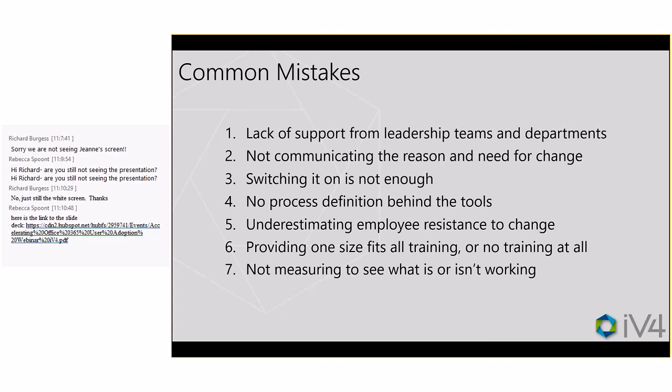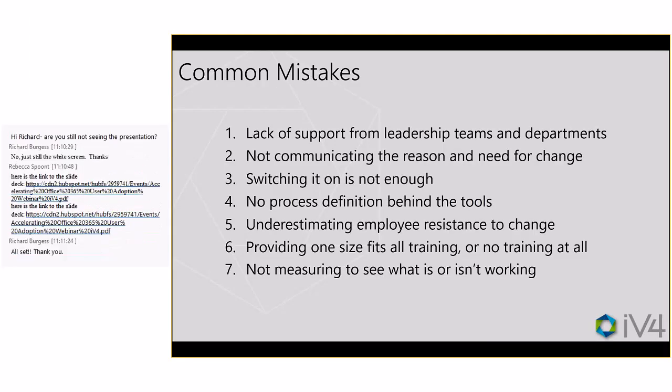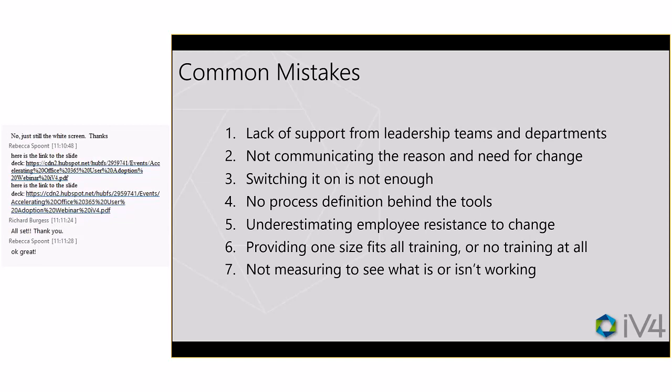Whenever you change anything within an organization, you need a champion, and that tends to need to be from a department head or somebody on the leadership team. Number two, sometimes we're not communicating the reason and the need for change, and sometimes we're not getting the feedback from the folks who are actually doing the job and getting those business cases that help us to communicate those reasons. Sometimes they're compliance reasons, sometimes they're corporate reasons, but sometimes it just comes from, hey, we could do this better, we could serve our clients better, those kinds of things.